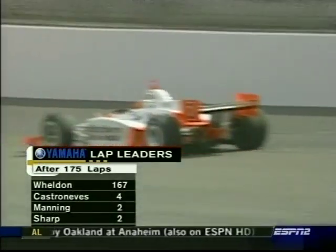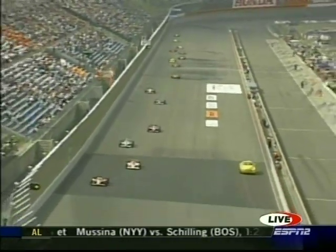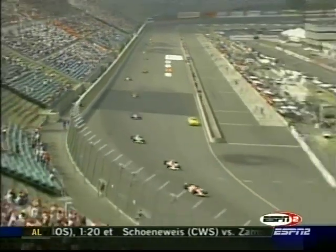Weldon has led 167. Castroneves, Scott Sharp also led. And remember last year, Honda thought they had it going right up until the finish, and then Scott Sharp just snatched it away at the last minute. Well, Paul, the reason for not changing tires is to allow for a quicker pit stop to get him out in front of the cars that he maybe came in behind when he entered pit lane.